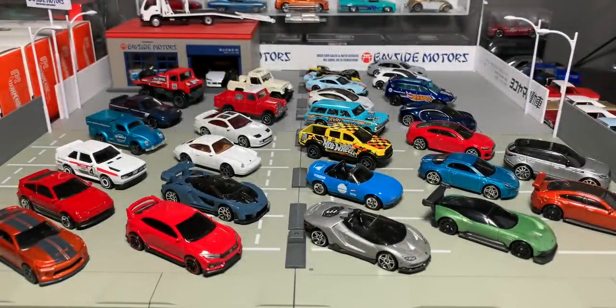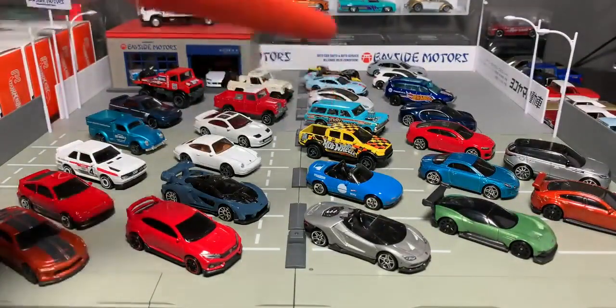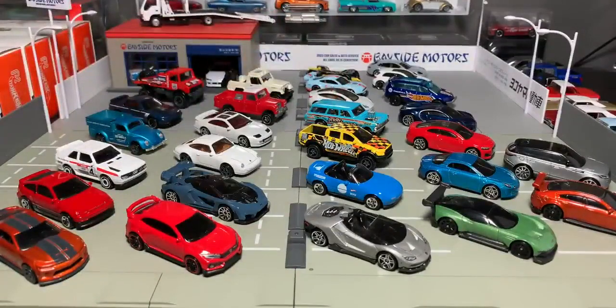This is Lamley Award Showcase number 2. Number 1 was Best and Worst Super Treasure Hunt. Those polls are still open if you haven't voted for your Best and Worst Super Treasure Hunt. But it is time to focus on basic new models, basic licensed new models. It is time to vote on that category.